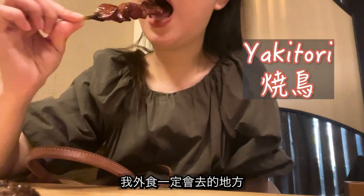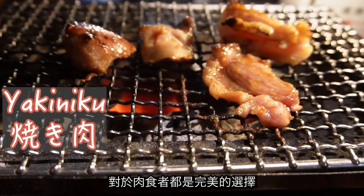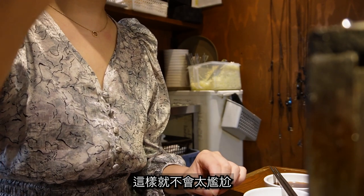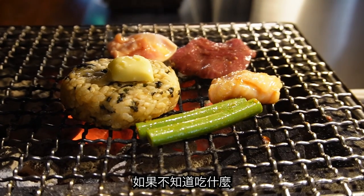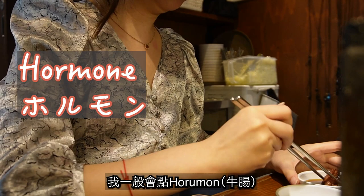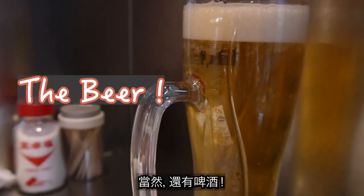My must-go-to place when I eat out is either yakiniku or yakitori. Both are perfect for meat eaters. There are now plenty of yakiniku places welcoming solo eaters like me, so you won't feel weird having barbecue alone. If you have no idea of what to order, just have the omakase. The restaurant will decide the dish based on today's menu for you. I usually order horimon, the intestine of cow, and gyutang, and of course, the beer.